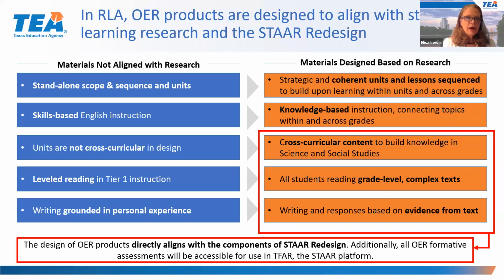And so this graphic illustrates how the RLA materials leveraged research on reading and the research that resulted in the STAAR redesign to shift the mindset around instructional material design. The blue boxes represent non-alignment with the latest research, and the orange boxes represent research-based design. Take a moment to compare the characteristics of each set and ask yourself, which characteristics of the 2 columns describe the RLA materials in your current context? I'll pause for a few seconds.